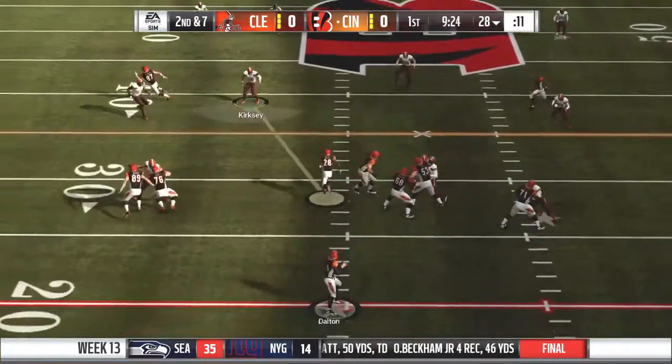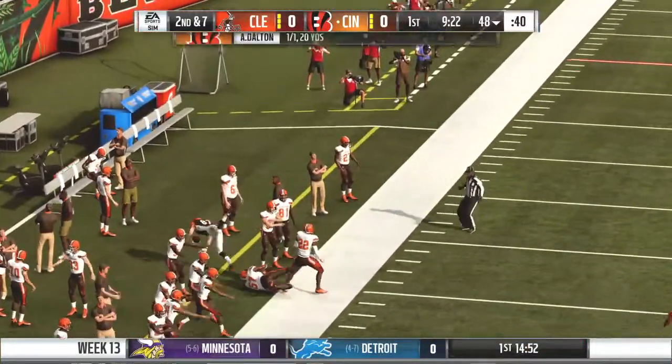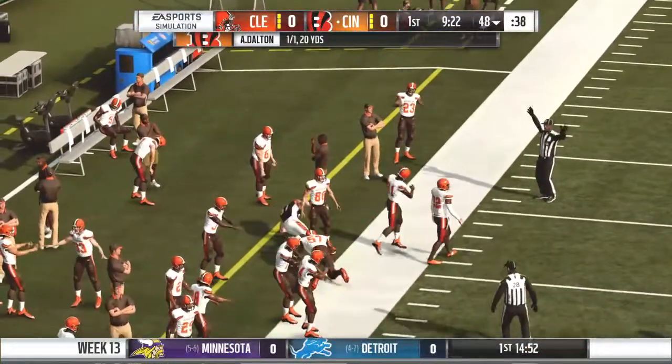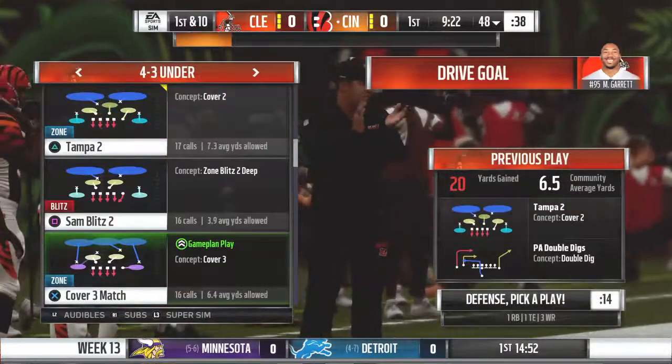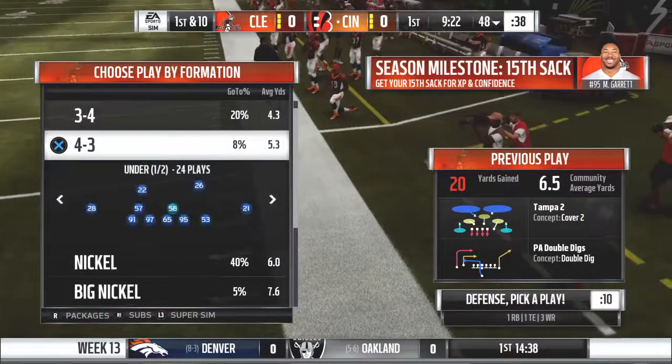Off the play fake to Mixon. This is Dalton. And he'll be out of bounds, but able to get it up past the 45. A good pick up there of 20 yards. Nice completion there for Andy Dalton.